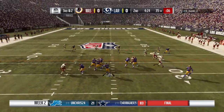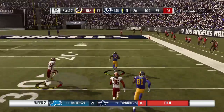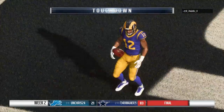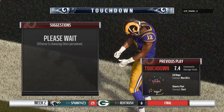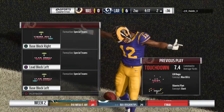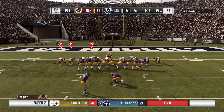Third and 2. Goff. This is caught. It's Cooks. Brandon Cooks. Past the 20. Touchdown, LA. Brandon Cooks. His first touchdown here of the new campaign. And the Rams are in for 6.